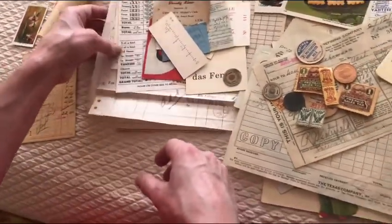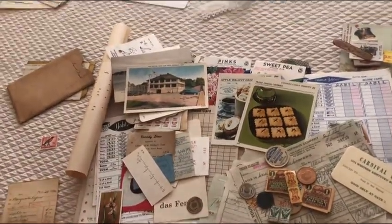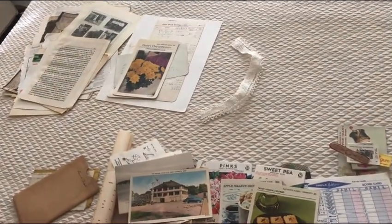And I guess that's pretty much what I have in my kits that I can show you. There's a lot more things that I like to add, but this is generally what you would see in a kit. So check those out if you're interested.